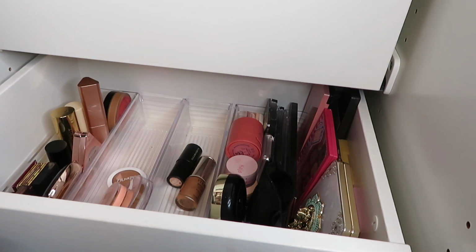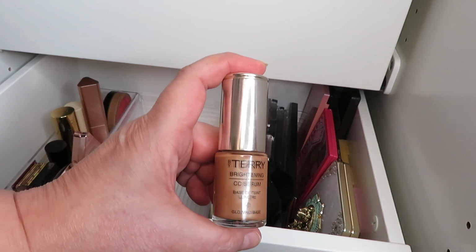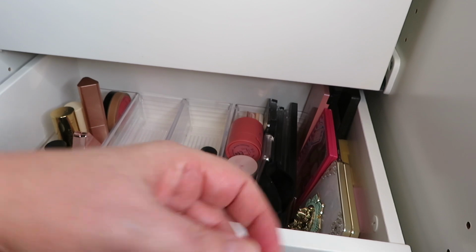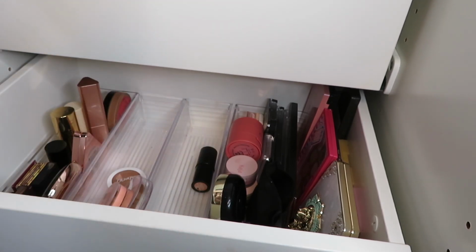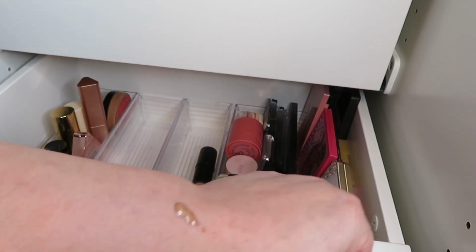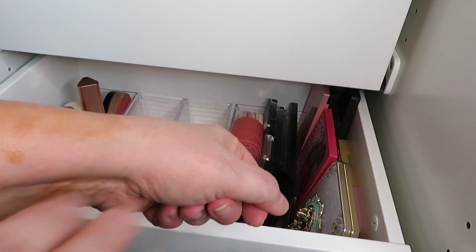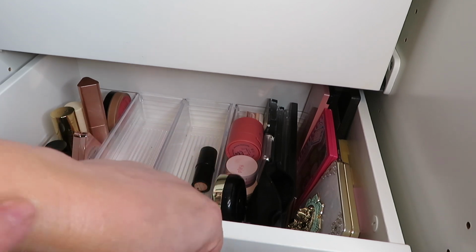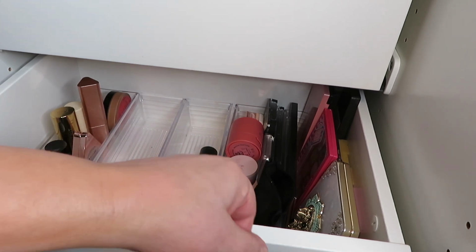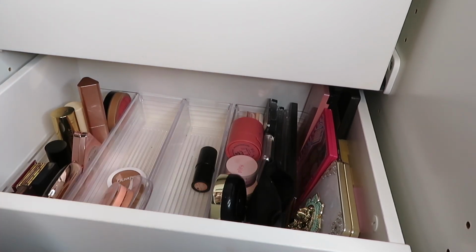Beautiful. I have this By Terry CC Serum, which sometimes I use underneath my foundation, and you can easily mix it in your moisturizer, and it just adds a hint of a tan on your face. English, Bridget. Yes, it is my second language, but there we go. That's my excuse, and I'll stick to it.